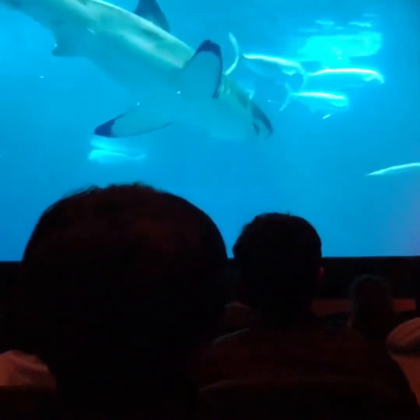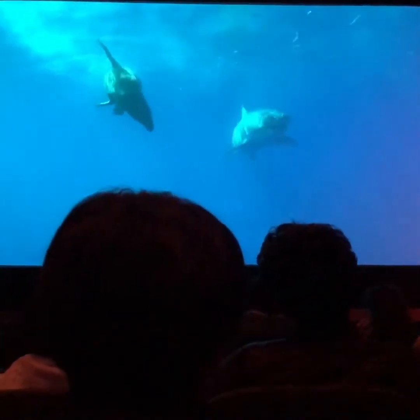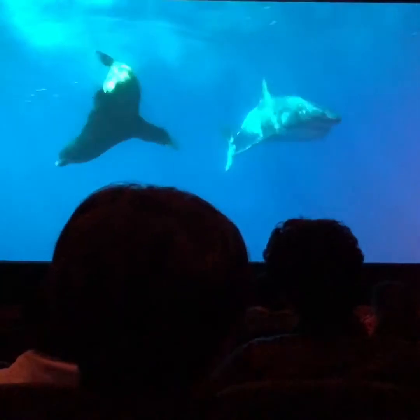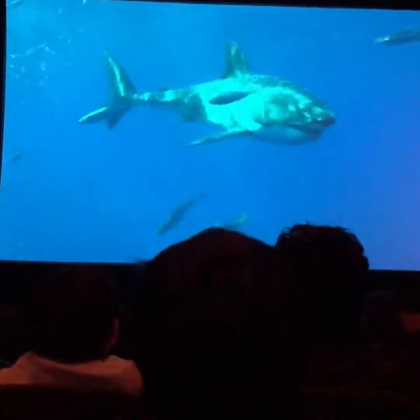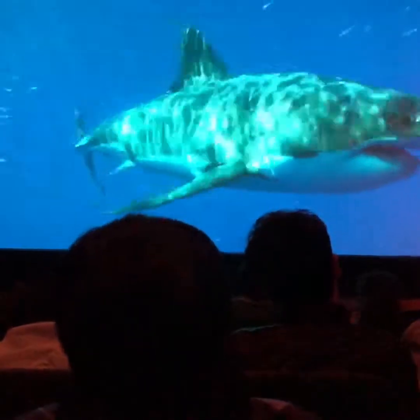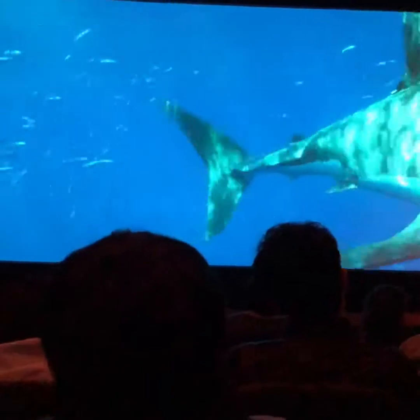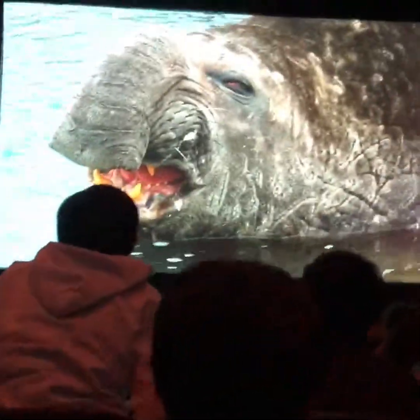You know, these are top predators, but that does not mean that they are just mindless eating machines. In fact, sharks keep their habitats healthy just by being around. Animals know when a shark's nearby, and it changes their behavior for the better. For instance, think of a hungry marine mammal. How about an elephant seal?